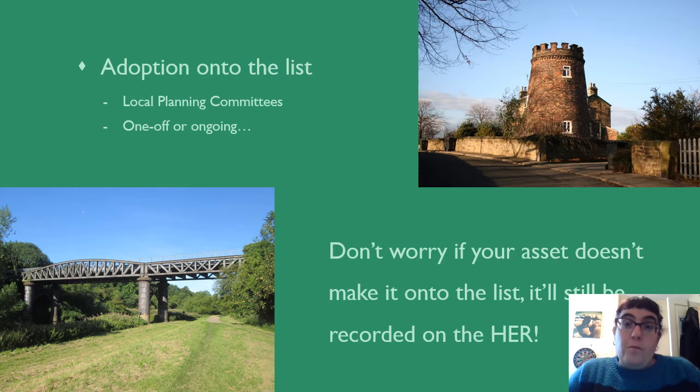Alternatively, if it doesn't make it onto the local heritage list, all of the information that you've given as part of your supporting statements for the nomination form will go straight towards the South Yorkshire Historic Environment Record. So even if it doesn't make it onto the local list, you'll still be enhancing our understanding and our knowledge of the history and heritage of South Yorkshire, because it will be held just in a different place. That's all.